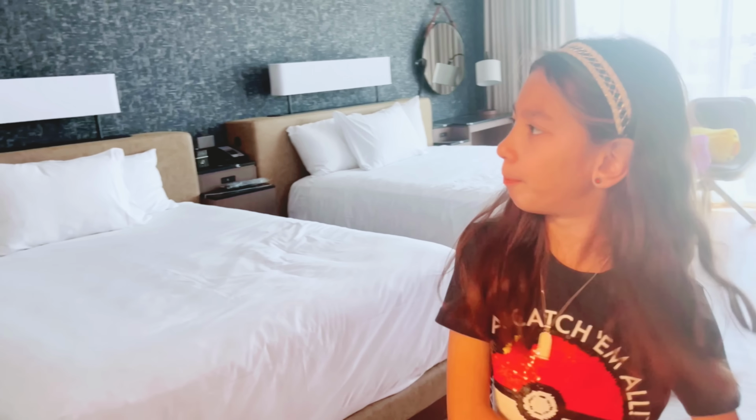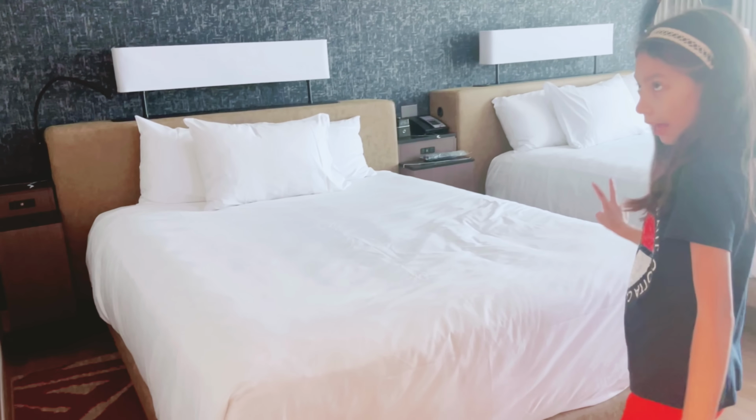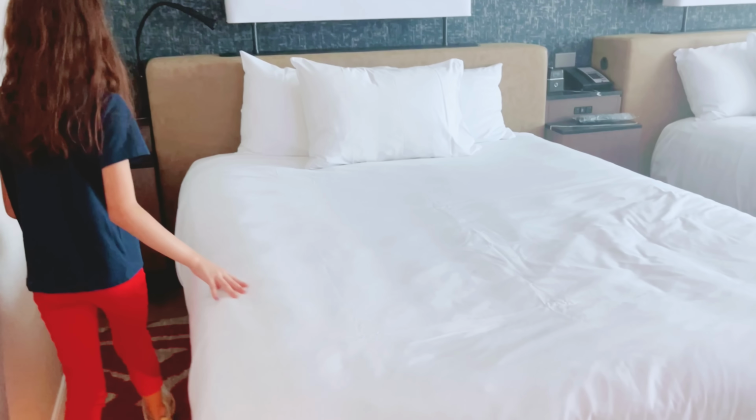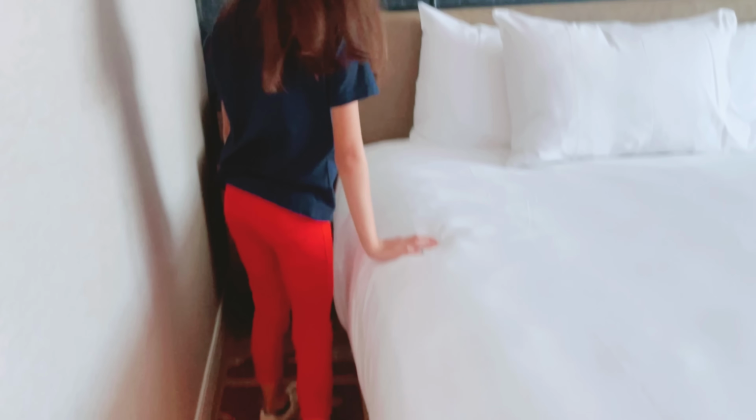Okay. And right here is the bed! So there's two beds, but I'll give you a tour first. Oh, it lights up. Oh yeah, there's a light on the bottom. And here is if you need to charge.